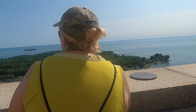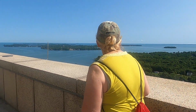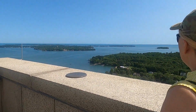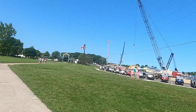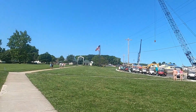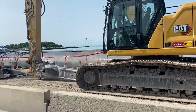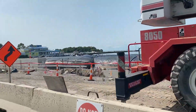This is cool. It gives you a whole different perspective of the lay of the property. There are a lot more islands up here in the area than really show on any maps. And while we were there there seems to be a lot of construction around the base of Perry's Monument, the outer skirts. Looks like they're rebuilding the seawall on the north side. Looks like the seawall on the south side had been rebuilt maybe last summer. I don't know.